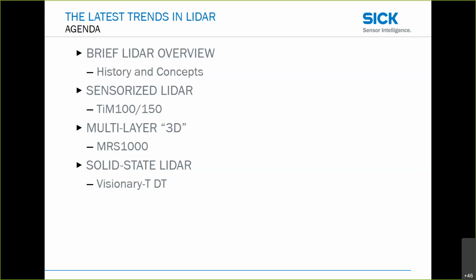And then a key topic is always solid-state LIDAR, so I'll talk a little bit about what SICK has in that category as well. And again, like Lisa said, if there are any questions along the way, please do load them into the Q&A section. We'll try to review those at the end of the talk if we have time.